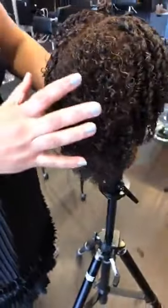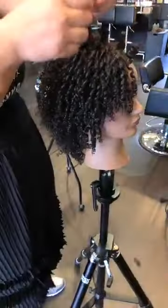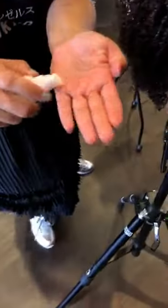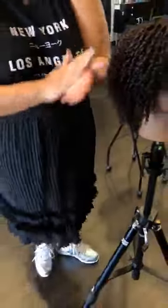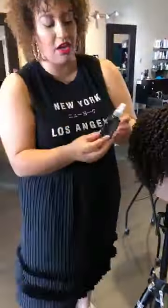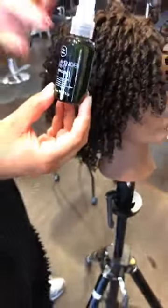Okay, so what I'm going to do is show you guys quickly, if I wanted to expand this a little bit more, I would just take a little bit of oil, just a teeny bit on my fingers, and that's going to help to minimize frizz. Now, what product is that? When you say oil, what is it exactly? So this is the Tea Tree Lavender Mint Nourishing Oil. This is both hydrating and smoothing, or moisturizing and smoothing.